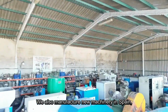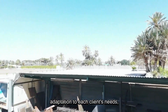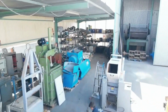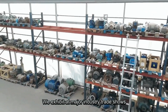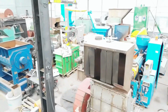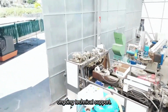We also manufacture new machinery in Spain, ensuring quality, reliability, and full adaptation to its clients' needs, from industrial scales to silos, washing lines, and knife mills. Our reach is global. We exhibit at major industry trade shows and export to Europe, Latin America, Africa, and Asia. We offer full-service solutions: dismantling, loading, transport, setup, and ongoing technical support.